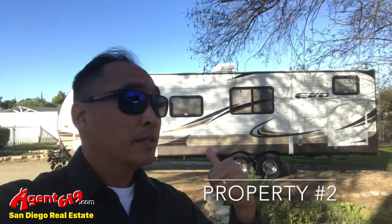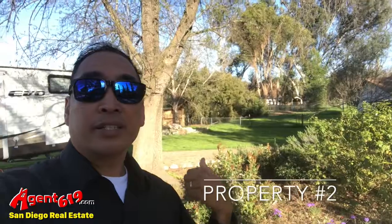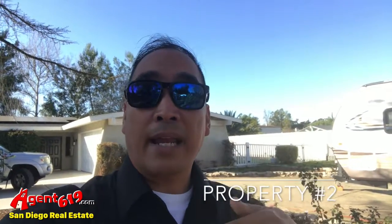I mean, look at this. You got a toy fifth wheel right here, and you've got all this land up in front. So compared to our property, style-wise and modernization-wise, we're still superior. But this one does have the land superiority over ours. I would chalk it up as a give and take for land versus newer, modern feel.